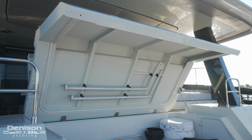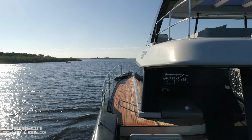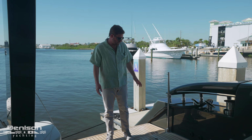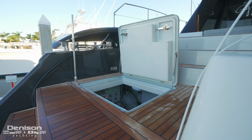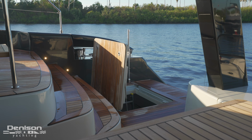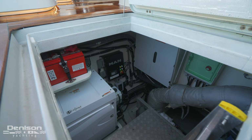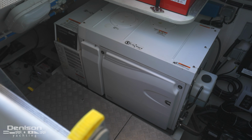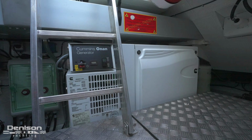We have a tremendous walkway on the port side going towards the bow, which mimics the starboard side. On the teak right here, this first hatch that you'll notice on the port side aft is the engine access. This is a cat boat, so there are two sides. This is the port side. This boat is powered with the MAN i6 730 horsepower motors. When she's offshore, we do have two generators. We have an 11 kW and we have a 17 kW Onan.